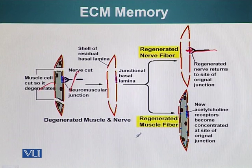So there must be something special about the ECM, the structure of the cell, which is signaling this nerve to make contact here. Now if we don't allow the nerve to grow, and we just allow the muscle to regrow, the muscle cells clump their acetylcholine receptors at the same spot where the nerve was originally innervating. Although there is no nerve in this system, the acetylcholine receptors are concentrating at the exact same location where the nerve was previously innervating this muscle.